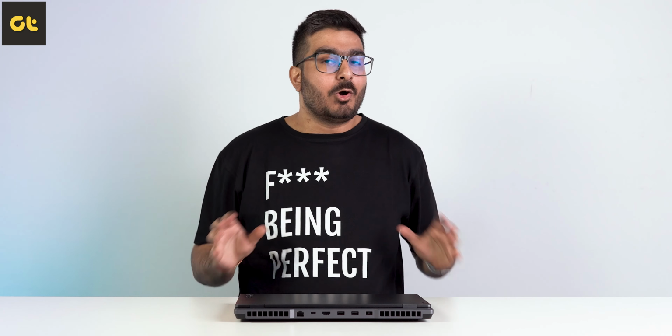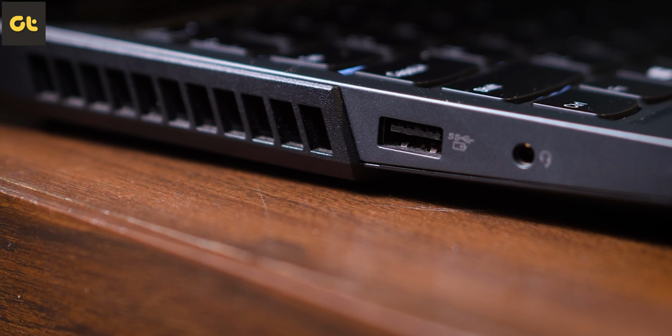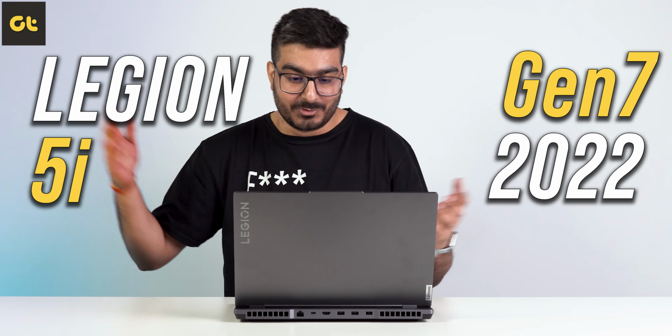Alright, now when we talk about gaming laptops that offer amazing value for money, the Lenovo Legion lineup is pretty much at the top of the list. We've previously reviewed the Legion 5i, which proved to offer great value for its price. And this right here is its updated version for 2022, the Legion 5i Gen 7 2022 version.